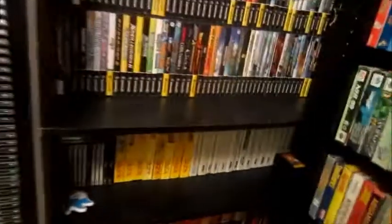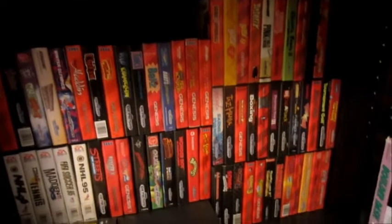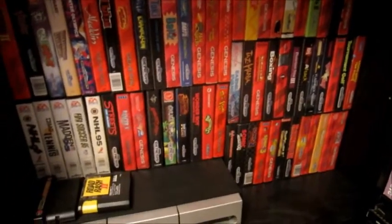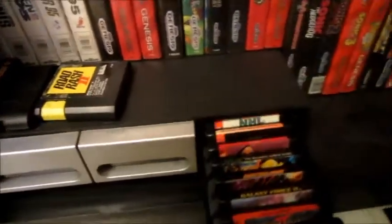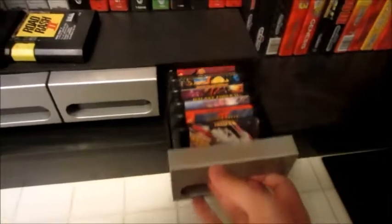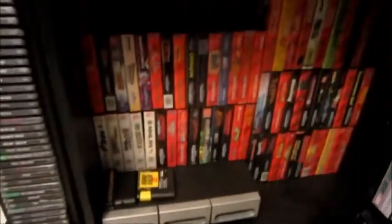As I mentioned, I have a stack of PlayStation 1 games there. Then on the bottom, we got all my Sega Genesis games. I try to go mostly for box complete because they are the hard plastic, so they're a lot easier to find box complete. But for the loose ones, I just have them in this cassette holder. I think all 3 are pretty much filled up now. So if I get more loose ones, I'll have to figure something out. But yeah, there's my Genesis collection.